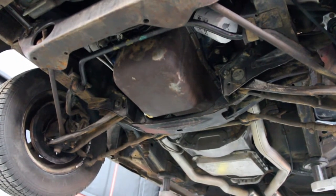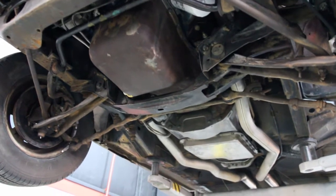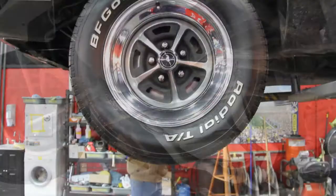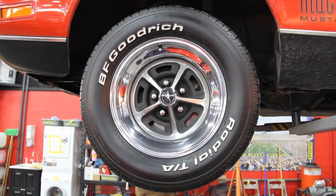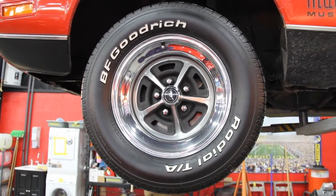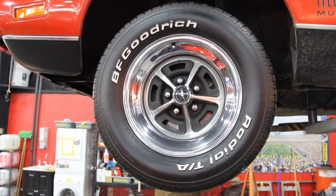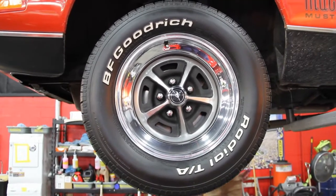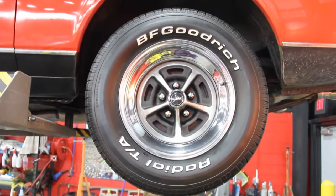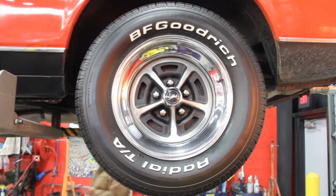1971, 429 Mustang Mach 1. Let's take a look at these wheels and tires real quick. Looks like just about brand new BF Goodrich's here. We've got 245/60 15s up front. Those Magnum wheels are in awesome shape. Out back, I've got 255/60 15s. And again, these Magnums are just in wonderful shape.